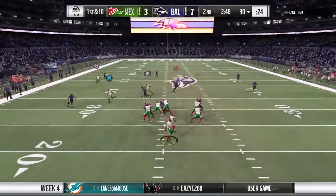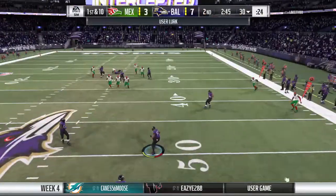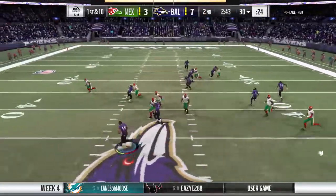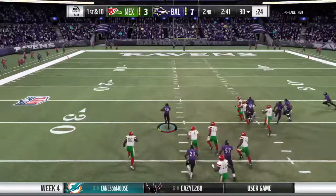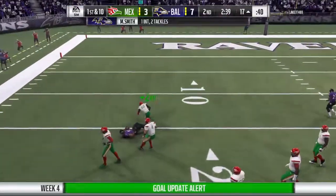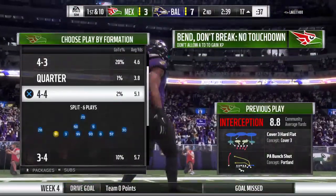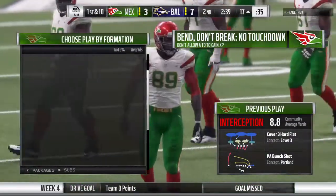Now a play fake. Carr. And now this is intercepted. My goodness. Picked off by the former Super Bowl MVP, Malcolm Smith. And they will be set up now as he brings this thing all the way back inside the 20. So that's back-to-back drives where they've thrown an interception.